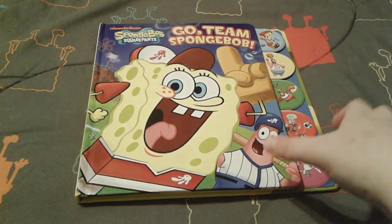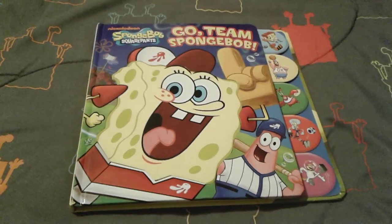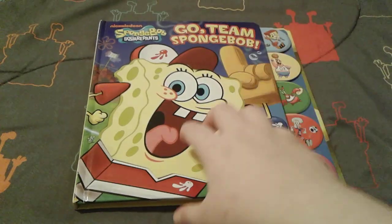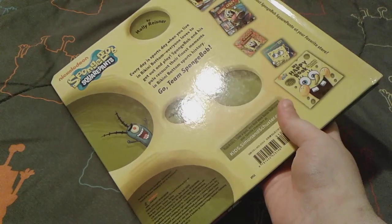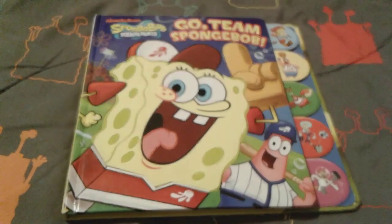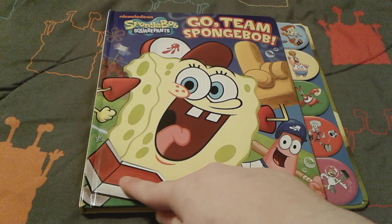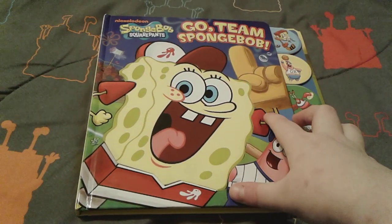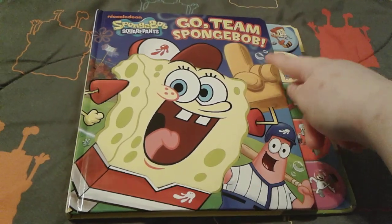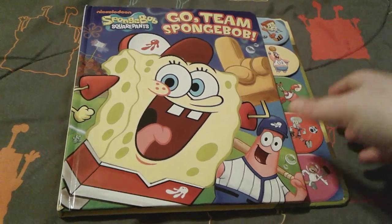I'm here with this super duper adorable SpongeBob book, and this one is called Go Team SpongeBob. I actually just got this book a couple of days ago, and this is honestly such an adorable book, and I really love it. On the front cover there is adorable little SpongeBob wearing probably a sports fan outfit or something. I don't really know what kind of outfit that is, but it's really cute. And he has a big foam hand on his hand, obviously.